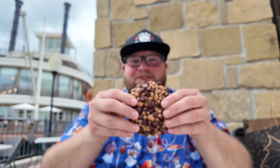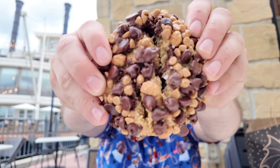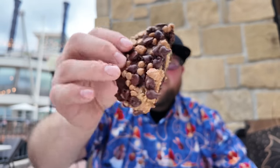So let's just crack into it. You gotta break the cookie. You can actually see the swirl in there. Look at that. Swirls of magic. All right, here we go.